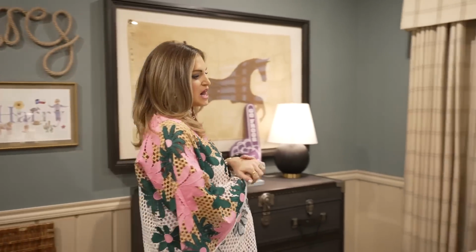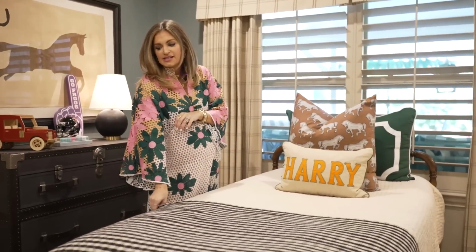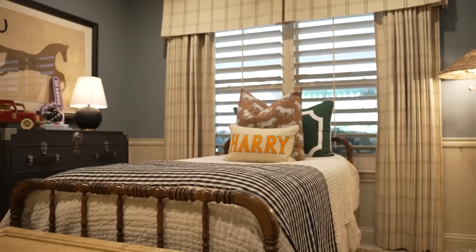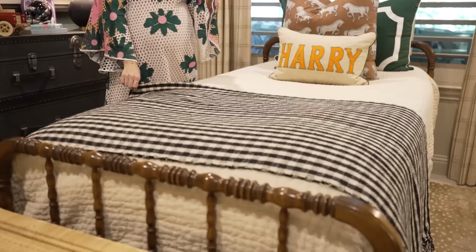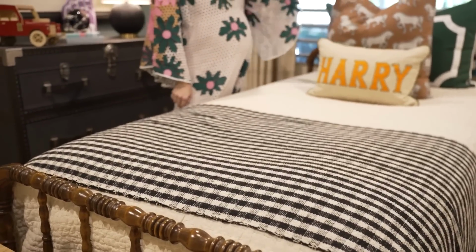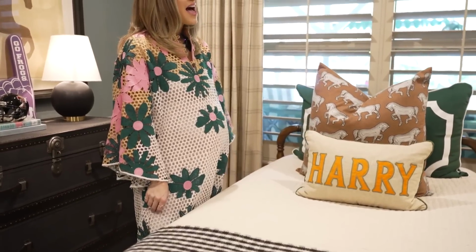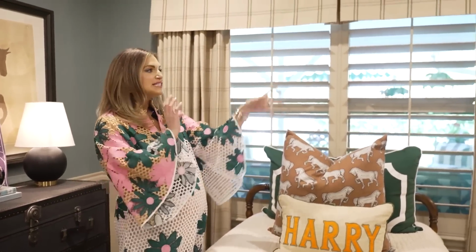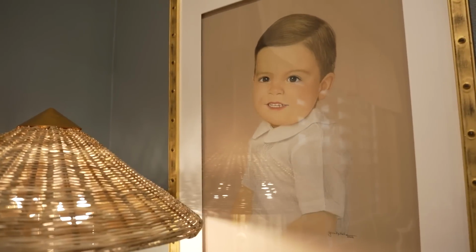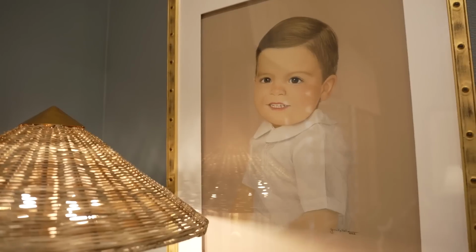His bedding. This blanket is from Courtney Barton out of Round Top, and if you live in Texas or somewhere with a warmer climate, I love her bedding because it's not too heavy. This is an Etsy find, Biscuit Home. And then over here we have that same piece of art that I got from the Born and Raised shoot that I did with both my children.